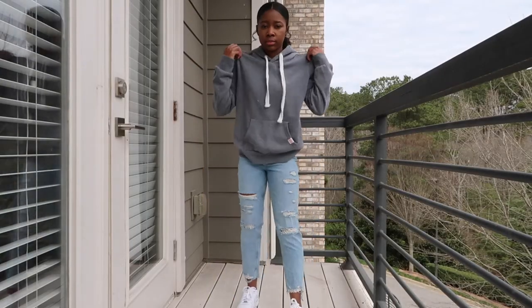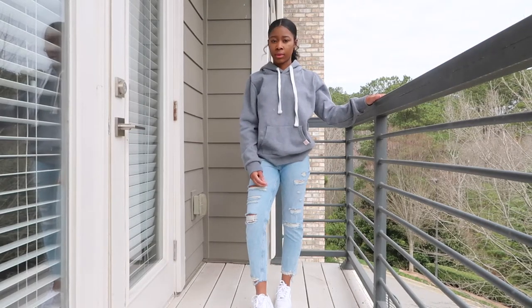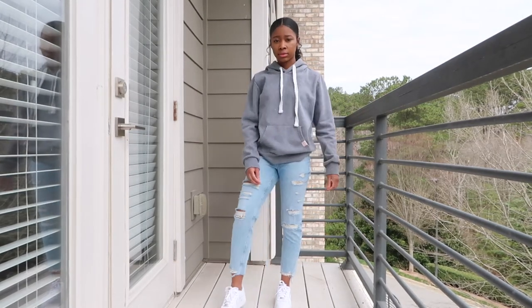Okay guys, and for the last outfit, I'm going to be showing you how to style the mom jeans. Now these mom jeans are my favorite mom jeans that I have. They're ripped, and I got them from, I believe it was H&M, and it was a while back. So they're a little bit tight now, but when they weren't tight, they were cute. And with mom jeans, you can really wear anything.